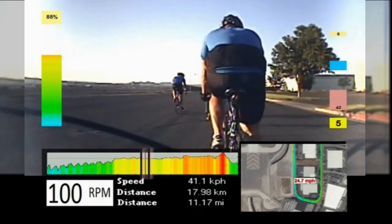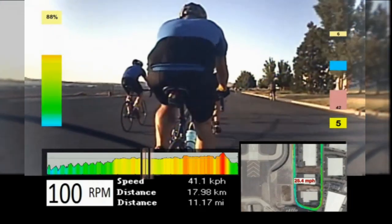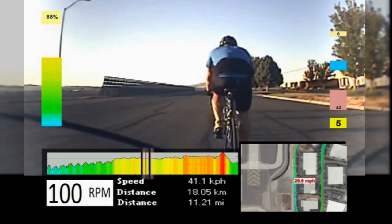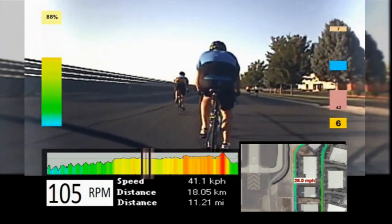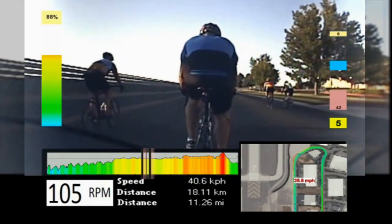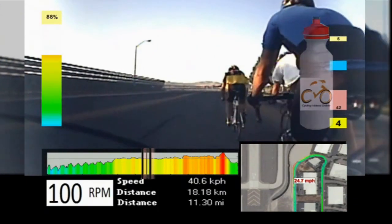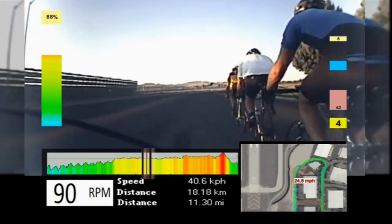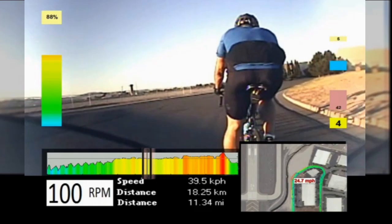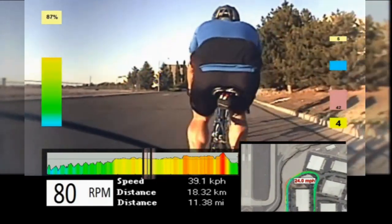Use caution, because if you're too far to the back and a weaker rider loses the wheel in front of them, or maybe a nice gap opens that you're going to have to make up and use a lot of effort to try to bridge across to the other pack. If that happens, there's probably going to be other people in that group with you who are trying to do the same thing. So get on one of those wheels.